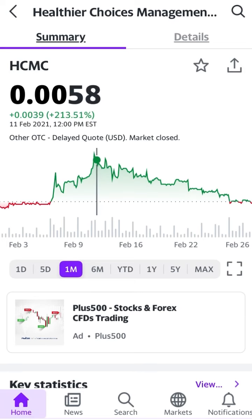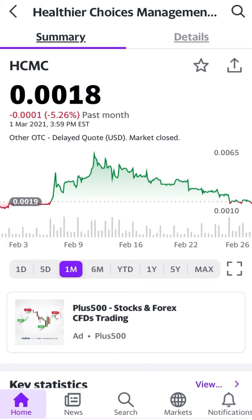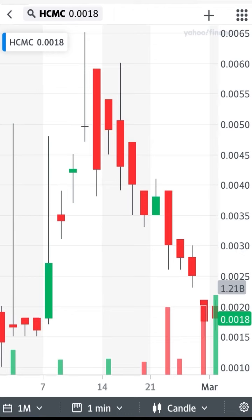But since then, with a bit of news that's obviously come out regarding the court case, and obviously the amount of volume of trades that's been happening, there's been more people selling this stock rather than buying it in the meantime. But we'll just take a bit more of a look into the details with regards to volume, and when the share price has gone up and down. So here's the last month's chart now.